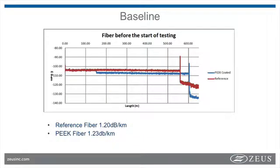Prior to beginning this test, we took a baseline scan with the OBR for each of the fibers. This data is shown here on the plot. The loss event seen at the 150 meter distance for the peak-coated sample was due to the connector loss between the 150 meter jumper and the beginning of the peak fiber sample. You can see that the reference fiber averaged a 1.2 dB per kilometer attenuation, and the peak fiber was equivalent with about a 1.23 dB per kilometer.